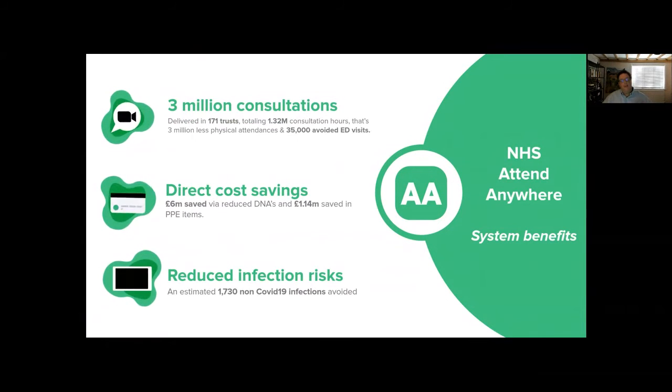And when we think about cost savings, the one to point out as a measurable saving is the value of around 6 million that was saved through a reduction in did not attends. And what they found when they did the study was there's about a 4% differential between a video consultation and a face-to-face consultation. Now, at Induction, we believe we can enhance that differential further by streamlining the patient onboarding process. And then finally, NHS England estimated over 1,700 non-COVID infections were avoided, again, delivering further benefits to the system and cost savings. So the big message I want to land on Attend Anywhere, which I think is quite obvious, is this is the platform, particularly in secondary care and increasingly in community care, that is being used at scale across the NHS. Attend Anywhere and increasingly Induction are making really significant investments in infrastructure and product enhancements as we move forwards.